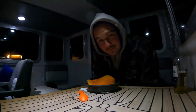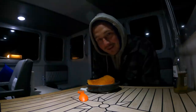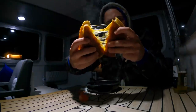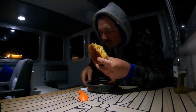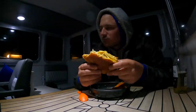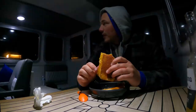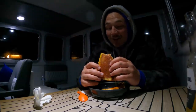I'm really tired. I was gonna cook up some fish, but you know what? I just felt like making a grilled cheese. Oh my goodness, look at this. Mm. Oh yeah, that's what I was craving. Still can't believe I lost that one today, but that's all right. We're gonna have a good chance at a lingcod tomorrow.